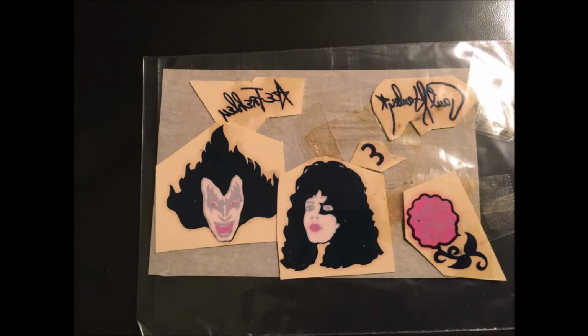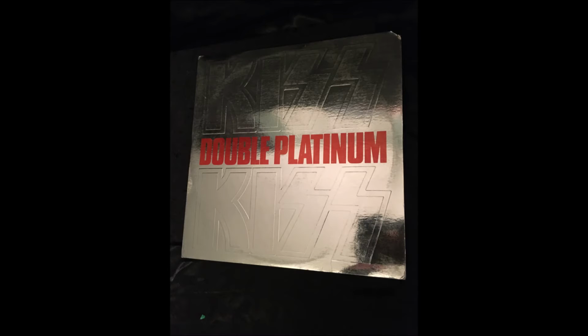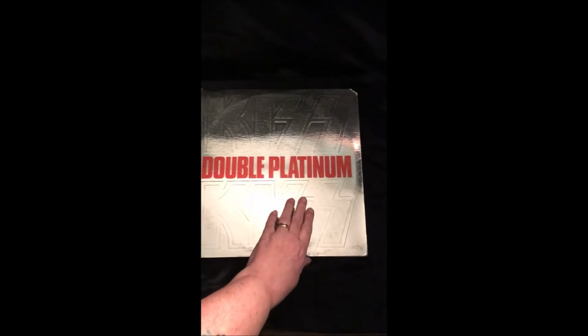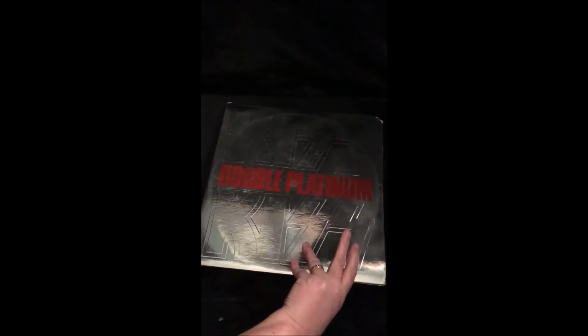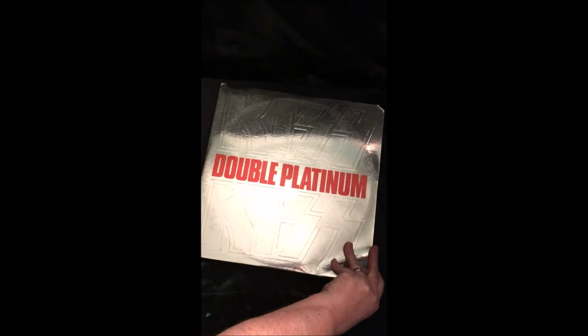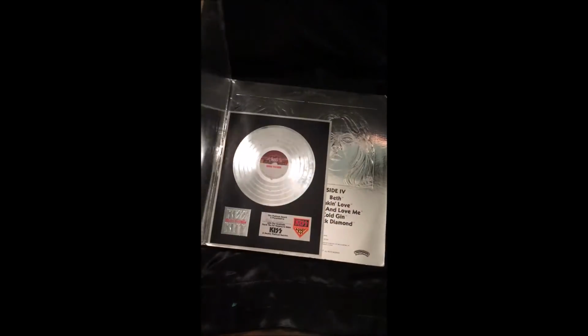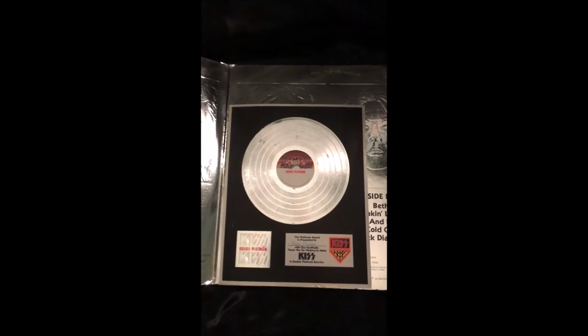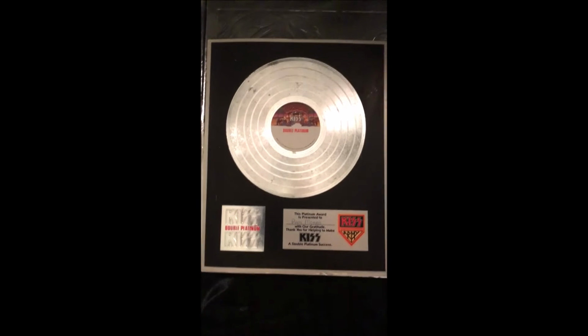And these were tattoos that came in KISS Alive 2. Double Platinum also has some special contents. Get the album open here. Just a little paper platinum album, I guess. See, it was presented to me.